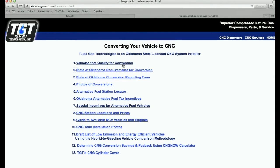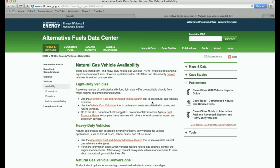Vehicles that qualify. That's what we just clicked on. State of Oklahoma requirements. Photos. Okay, CNG. Looks like the calculator's down here, but I gotta figure out if it fits my car first. Let's check out this guide. It said NG, natural gas vehicle availabilities. Convert vehicles.